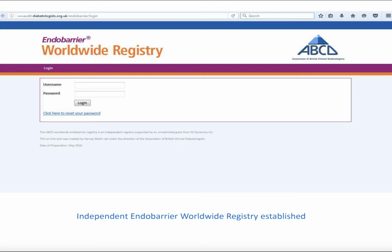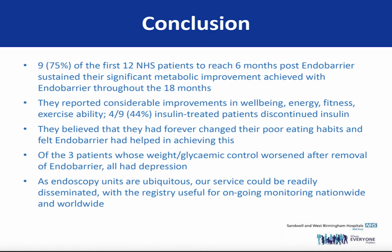We've established a worldwide registry for Endobarrier, which is independent, and these are our conclusions, which you can read at leisure. And I point out in particular that endoscopy units are ubiquitous, and therefore our service could be readily disseminated with the registry useful for ongoing monitoring worldwide.